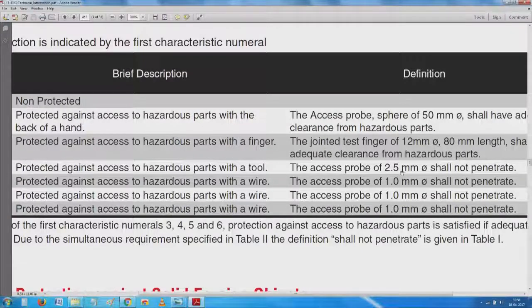there is a beautiful 2.5 mm probe. So typically it could be anything. Let us say you have any object including a hand or anything like a pen which accidentally goes inside, and then tries to short circuit things.